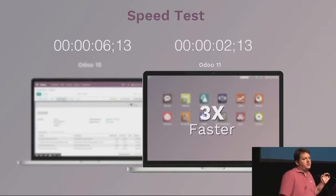Of course, I chose a very slow document. On fast operation, you get the same thing, but less noticeable. But on average, Odoo 11 is 3 times faster, 3 times, not 30%, 3 times faster than Odoo 10. And this was measured on a very small database, so a database with demo data.